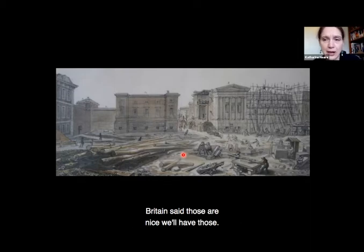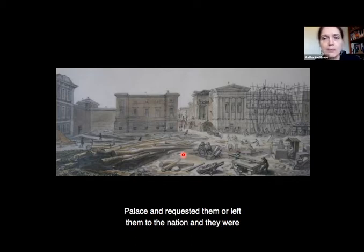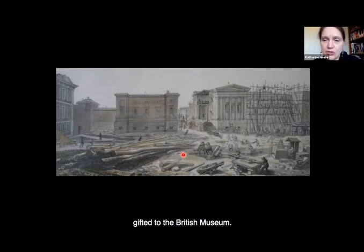Britain said, those are nice, we'll have those. They were gifted to the king. The king was probably quite shocked and said, goodness me, I haven't got room for those in Buckingham Palace, and requested them or left them to the nation, and they were gifted to the British Museum.